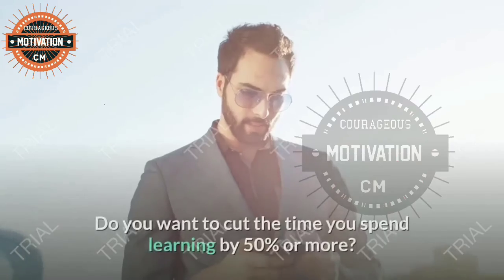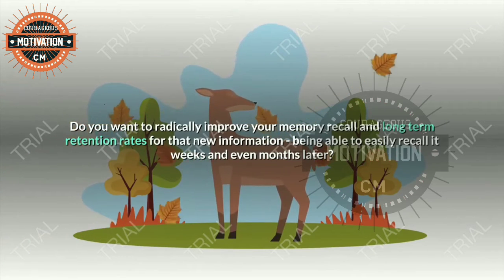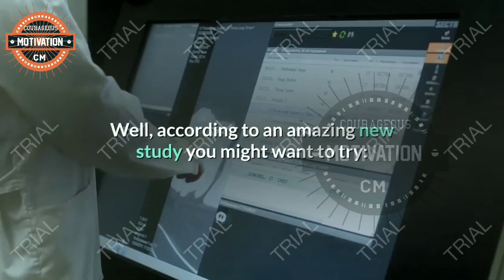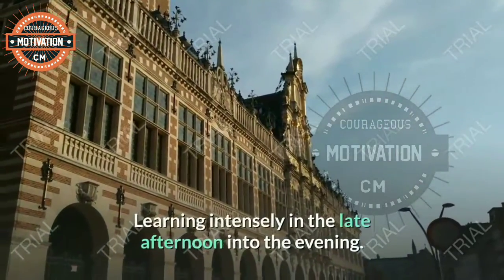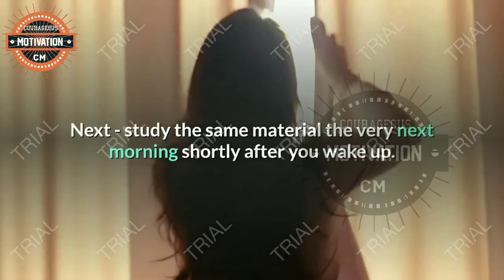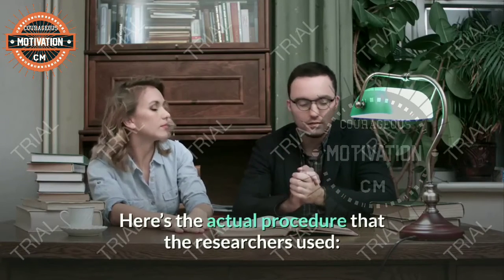Bonus tip: do you want to cut the time you spend learning by 50% or more? Do you want to radically improve your memory recall and long-term retention rates for that new information, being able to easily recall it weeks and even months later? Well, according to an amazing new study, you might want to try learning intensely in the late afternoon into the evening. Then enjoy a great night's sleep of 7 to 9 hours. Next, study the same material the very next morning shortly after you wake up. Here's the actual procedure that the researchers used.